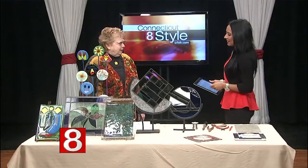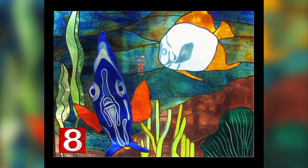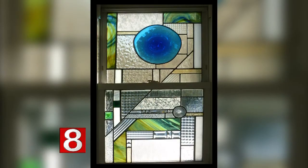What's so appealing about stained glass to you? I think one of the most fascinating things about it is that as a medium, it's always changing. It changes with the light during the course of a day. It changes compared to what color it's next to. The intensity of the colors will change. And I can actually change the shape of the glass via heat.